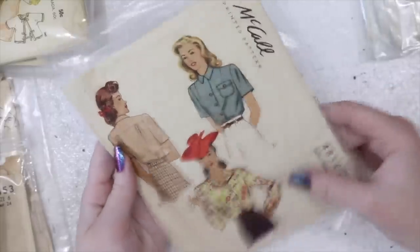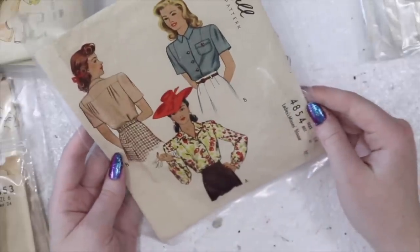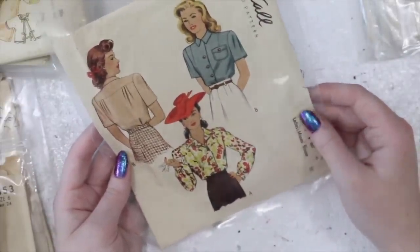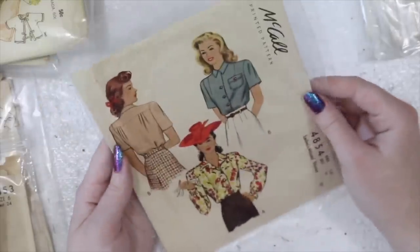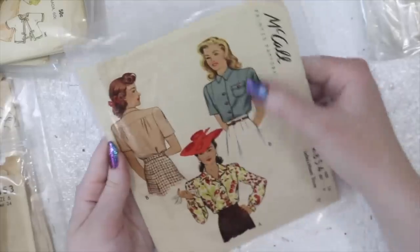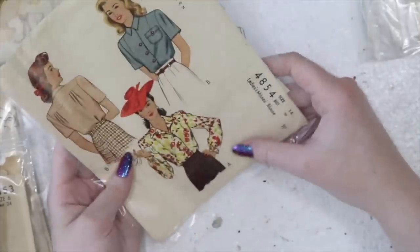Another McCall's pattern. This feels like it's missing pieces or just doesn't have very many pieces to it. This is probably from the late 40s, I would say. Actually, I guess it could be even from the early 40s too. It's always hard to tell with blouse patterns, kind of going off the shoulder shape. This is just a nice blouse pattern with a back yoke. It's shaped with pleats. And I really like the pocket placement here and the set-in sleeves. And then you've got an option for a bishop sleeve as well.